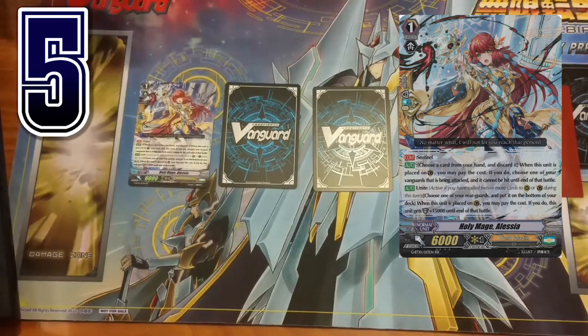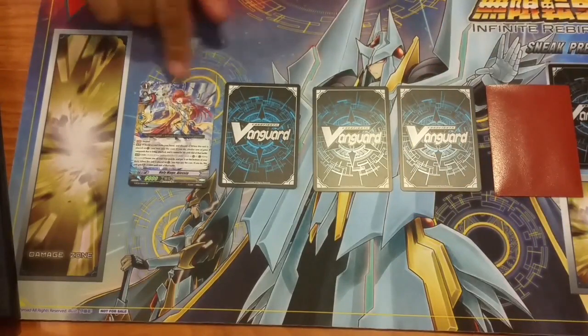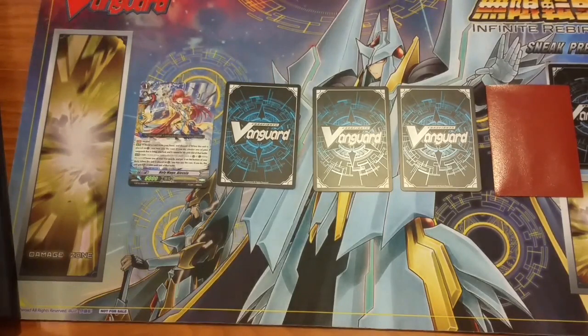So that's number 5. Number 4, I'm kind of iffy because number 4 was at number 5, but I switched it up after doing a little bit more research. And I honestly think number 4 is a better PG than 5.